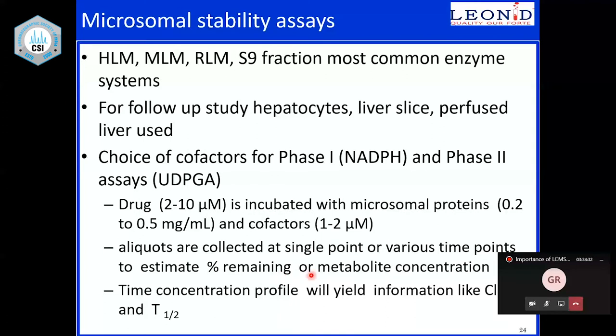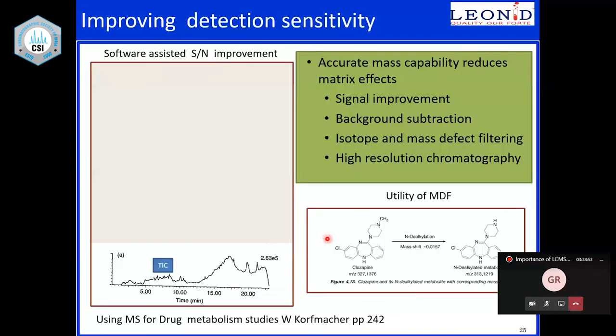You can calculate the T-half from the time concentration profile. This T-half is one indicator of the stability of the molecule. That is a microsomal stability experiment. But I said that TIC is very raw data; based on the software itself, you can go on improving the detection sensitivity.